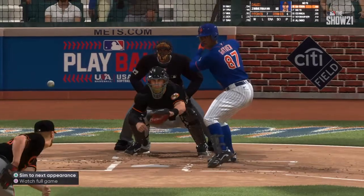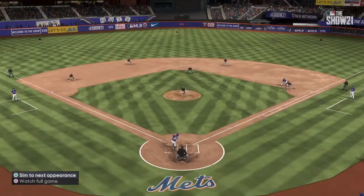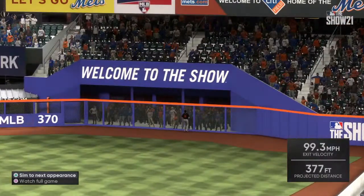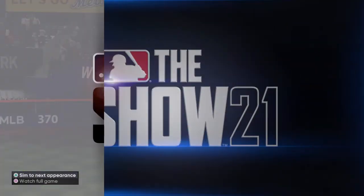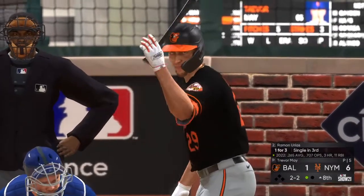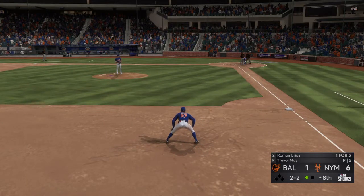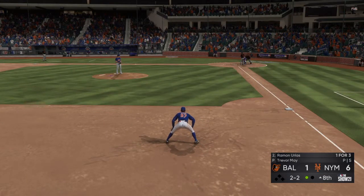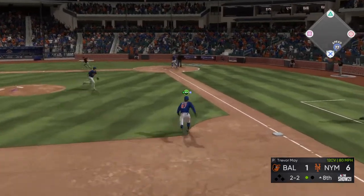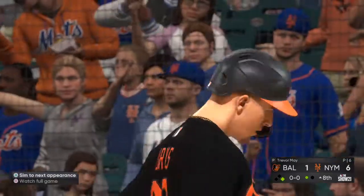Well, he's as hot as anybody in the game right now, hitting a homer yesterday and two more today. They need to rethink whatever strategy they're using to pitch to him because he's killing them. So now here is Ramon Urias. Two-two. Drops one down here, and he'll try to beat it out. And he'll just put it in his pocket. It's an infield single.